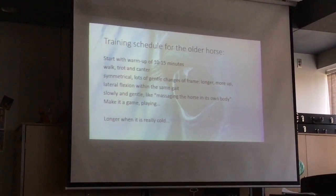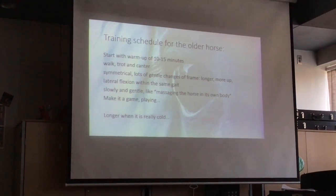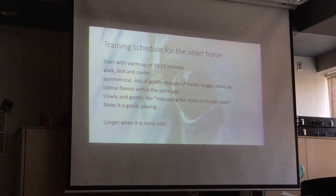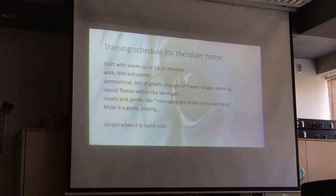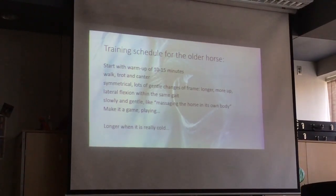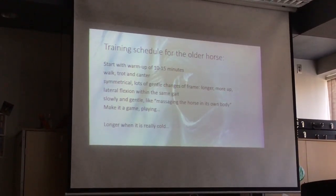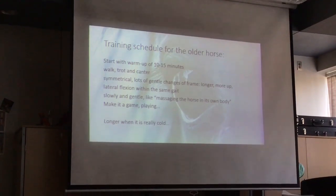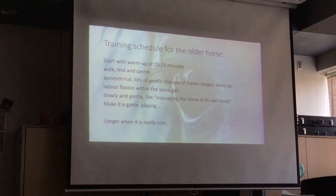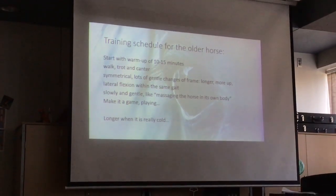Let's start with the training schedule for an older horse. What do you do step by step? We start with a warm-up of 10 to 15 minutes. Younger horses can do shorter because they're really in good shape. When we're older, because the muscles get a little stiffer, the tendons get a little stiffer, I would warm up 10, 15 minutes. Let's just walk, trot a bit, canter. Nothing special. No crazy acceleration, deceleration, no crazy short turns, just normal warm-up.